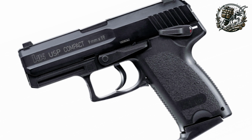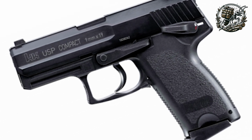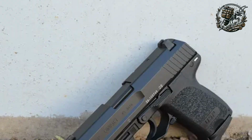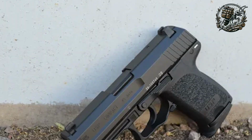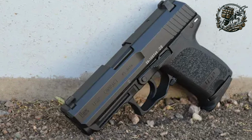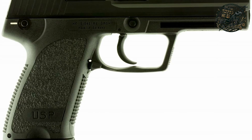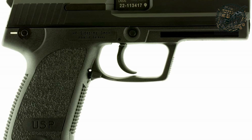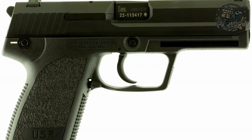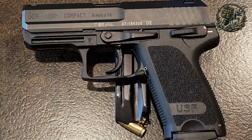Its flush-fit mag holds 13 rounds. This compact pistol has a length of about 6.81 inches, so it's already shorter than the Glock 19 but is thicker in the grip. It uses a cold hammer barrel that measures about 3.5 inches. This barrel has a polygonal rifling, which ensures its longevity and reliability. The polygonal rifling also improves the velocity of every bullet that comes from the barrel.